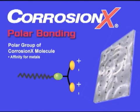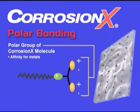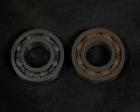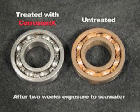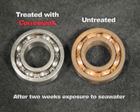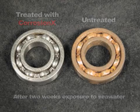CorrosionX has been engineered so that its molecules also have positive and negative poles. In this case, the positive poles on CorrosionX molecules are attracted to the negative poles on metal, and vice versa, so they're drawn together almost like two magnets. This attraction is strong enough that CorrosionX penetrates through surface oxidation, releasing rust and displacing moisture and other electrolytes, such as salt crystals, that are the catalysts for new corrosion to form. So unlike the so-called corrosion inhibitors you've tried in the past, CorrosionX actually stops rust.